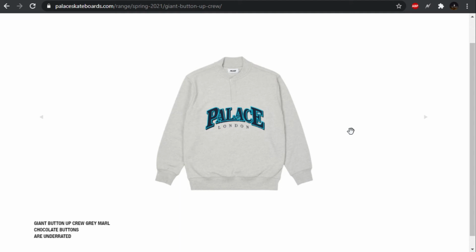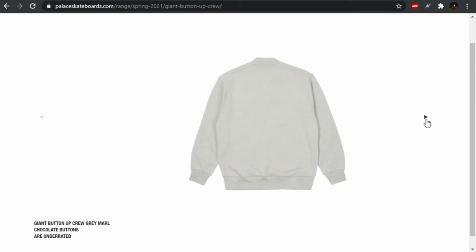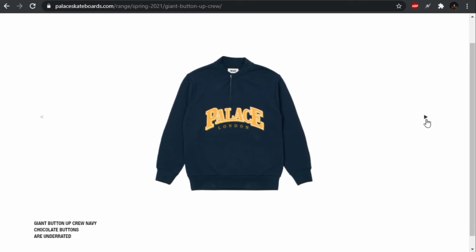We have this giant button-up crew. I do like these silhouettes. I like these button-up crews. I think these are cool, kind of like a throwback style piece.